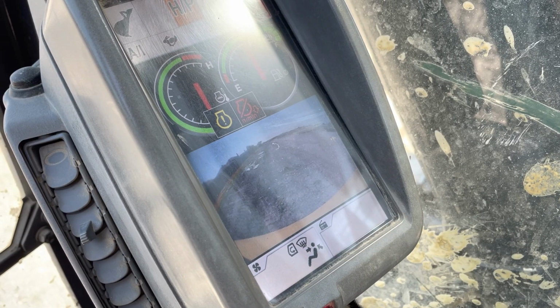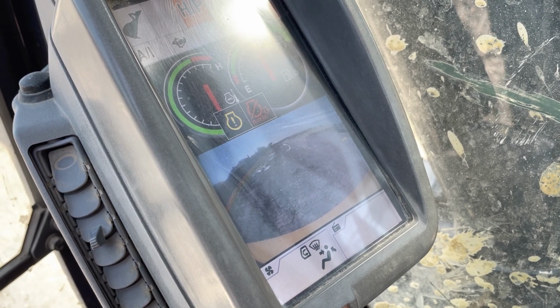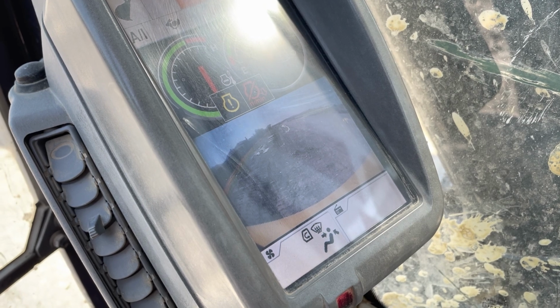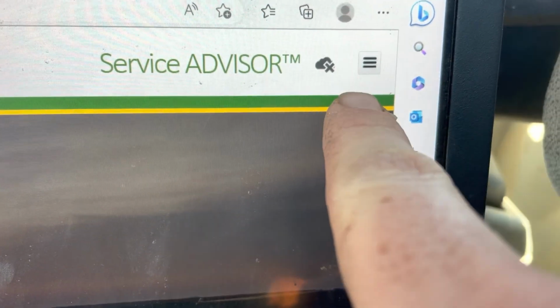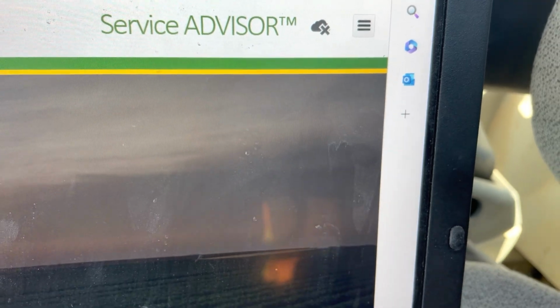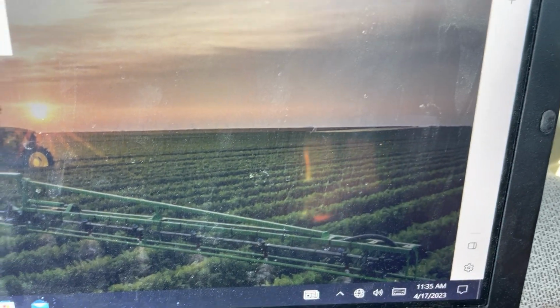We got some lights. That looks like the regen light flashing there. Yellow's probably a code, and that red's probably regen or derate. I'm not 100% sure, but I am offline. See how this cloud with the X, that means I'm offline. I don't really want to get out and hook up the Wi-Fi on the computer or on the phone.